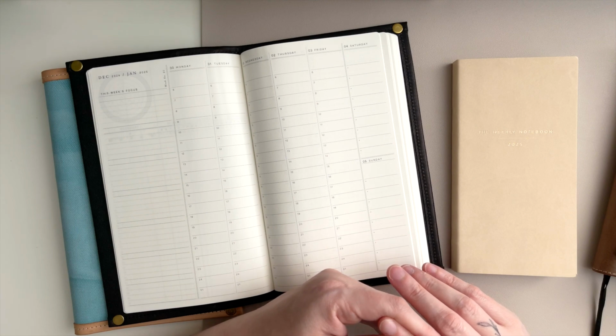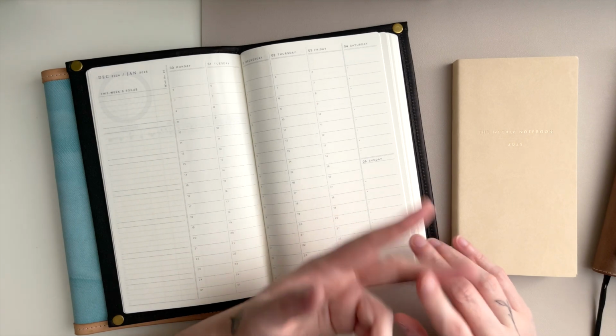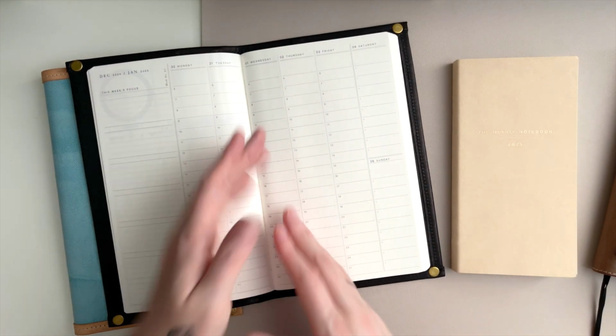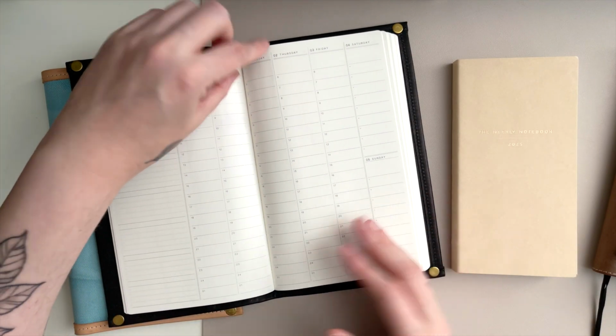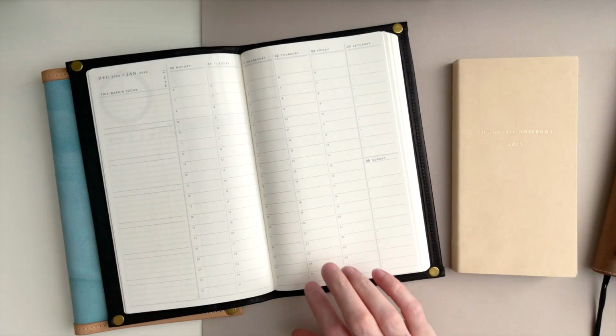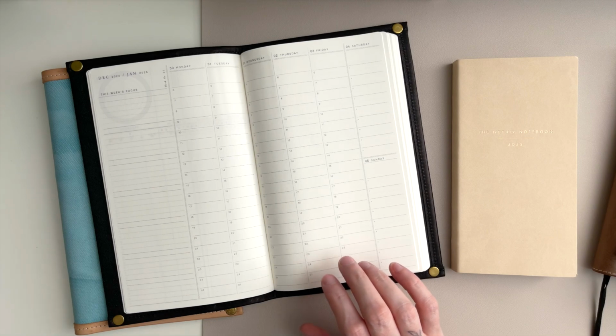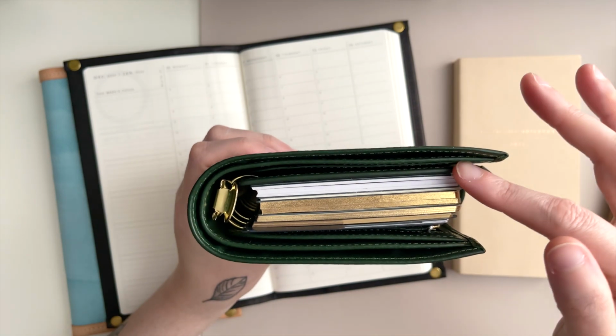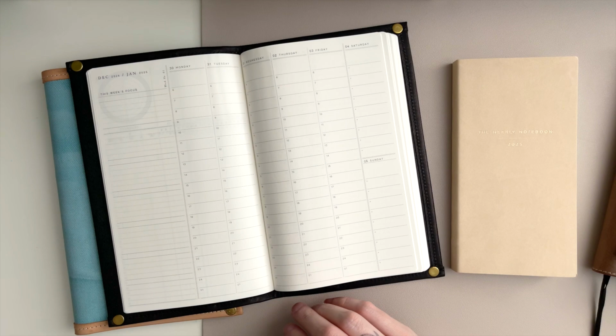I think, since B6 and personal are pretty similar, I could cut them out and leave enough in here, like say this is the B6, have enough here, because personal is pretty narrow. I'm just looking at my personal here, that's narrow enough that I could use some B6s in here. This is coming.